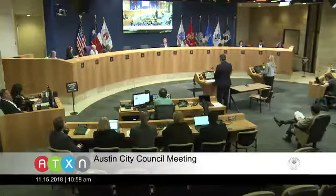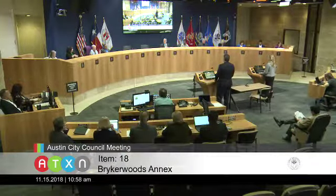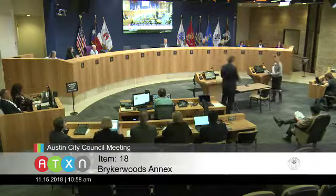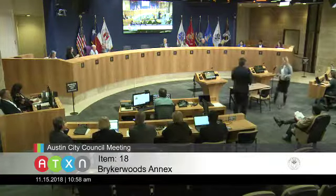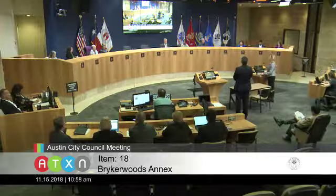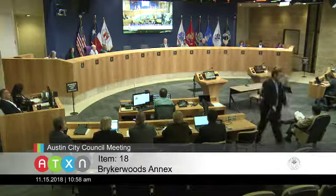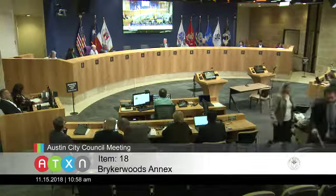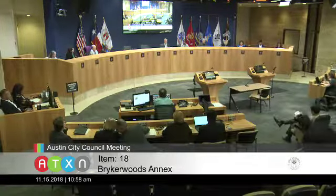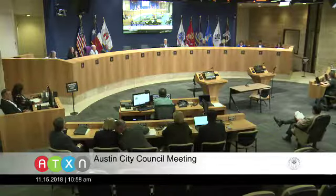It's been moved and seconded. Any discussion? Those in favor, please raise your hand. Those opposed? Unanimous on the dais with the Mayor Pro Tem off. Thank you. Real quick, I don't know if co-ops are considered family-friendly, but there would be an option for that as well. Certainly considered residential housing, so that door would still be open. All right, that takes care then of item number 18.